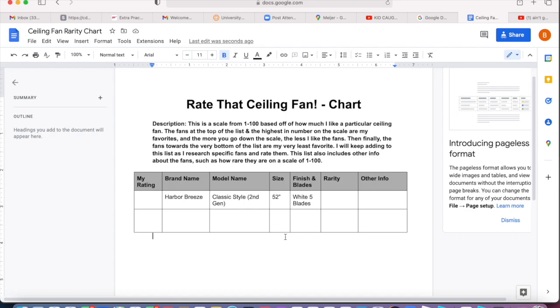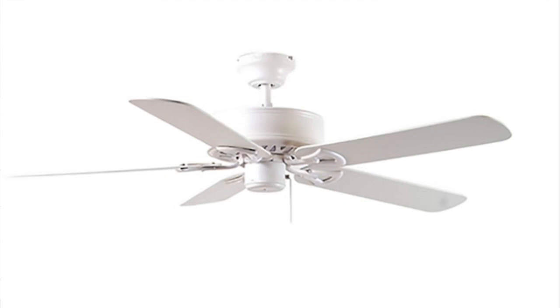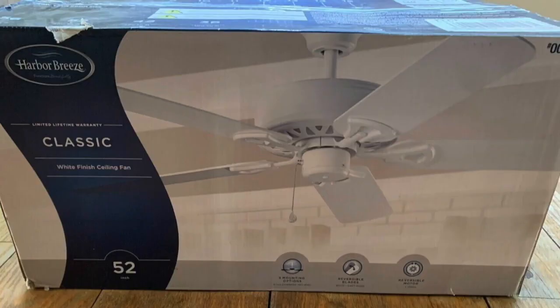So anyways, we've got a Harbor Breeze classic style 2nd generation 52-inch with white blades. That's probably the most common finish, either that one or the matte black one, out of all the classic styles. As far as rarity goes, we were just talking about how it's not really being made anymore. When I was deciding on the rarity series back in December, the fan was still being made, so I probably would have said 99.999 or something like that.